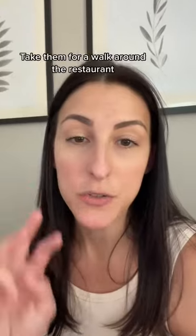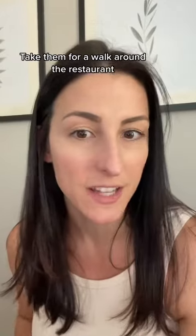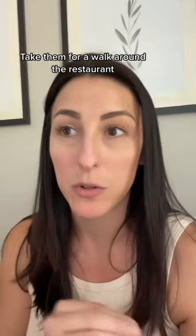Number 3, do not make them sit at the table the entire time from when you get there to when the food comes, because by the time the food comes, they will be completely over sitting at the table. While we're waiting, after we place our order, while we're waiting for the food, I like to take them for a walk around the restaurant.